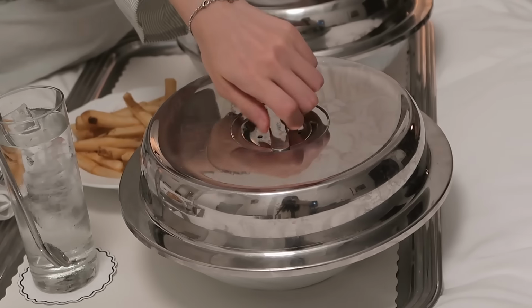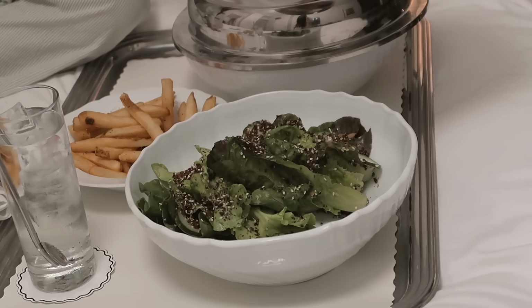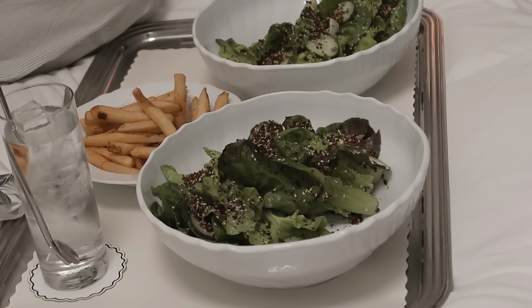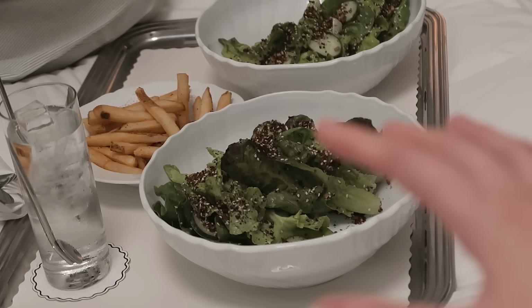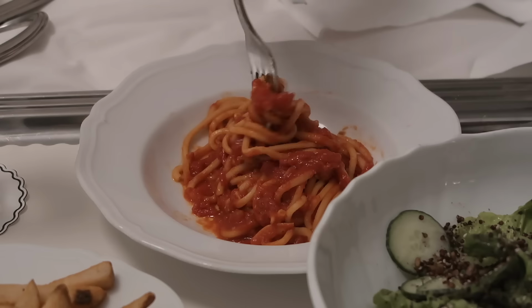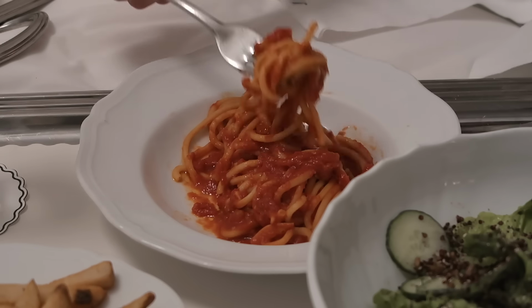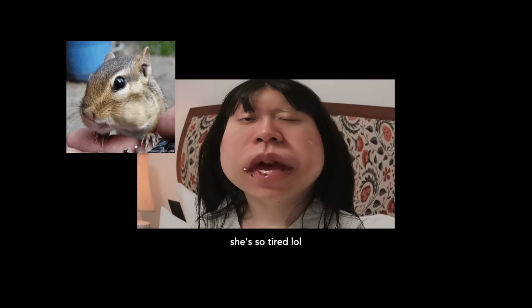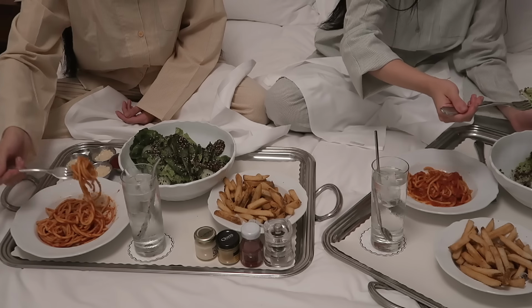I need some greens. Yeah, this looks huge. Oh, nice. Oh, wow. It's just a bowl that looks huge. Yeah. It's not that much. This much of greens I can eat really fast. Try it. Is it good? Sounds so good.